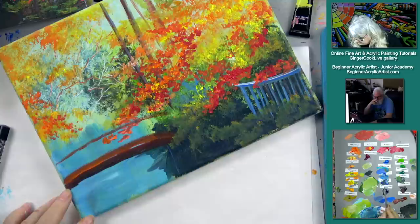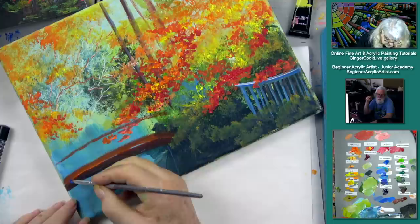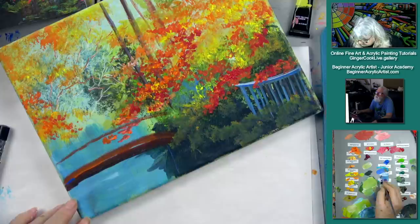Yeah. So let's see. I need a little blue here. I just started Crystal Creek. Oh, that's one of my favorites. Let's take a little white and blue here. We'll work on the bridge for a little bit, you guys, while this is drying, okay?